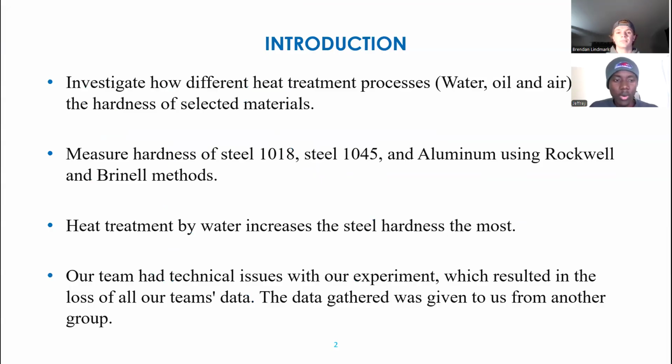This lab was to investigate how different heat treatment processes like water, oil, and air affect the hardness of selected materials. We did measure the hardness of steel 1018, 1045, and aluminum using Rockwell and Brinell methods. As for our hypothesis, the heat treatment by water increases the steel hardness the most.